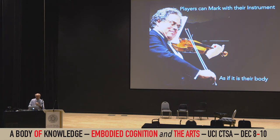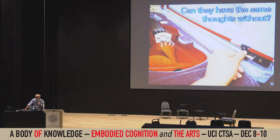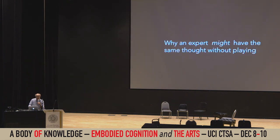So it's big. So we say that the experts can probably think with their instruments, and I think you'll grant me this. Just grant me this, because you're believers anyway. So the question really is, can they have the same thoughts without the instrument? That's the question. Do you really need the violin to have those thoughts that you have when you have a violin? So here's why you might think they could have the same thought without playing.